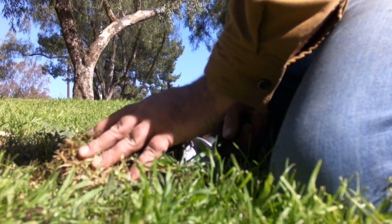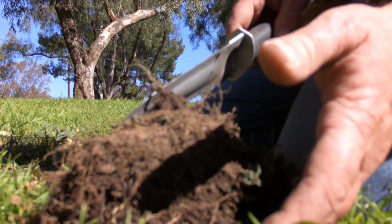We set the plug aside, we dig the item out, we put the plug back in, and you're not killing the grass. The grass continues to grow as long as you're doing it properly. So a nice round plug, pull it out, dig your item, put it back in. You never want to cut through roots or anything that are going to be really destructive.